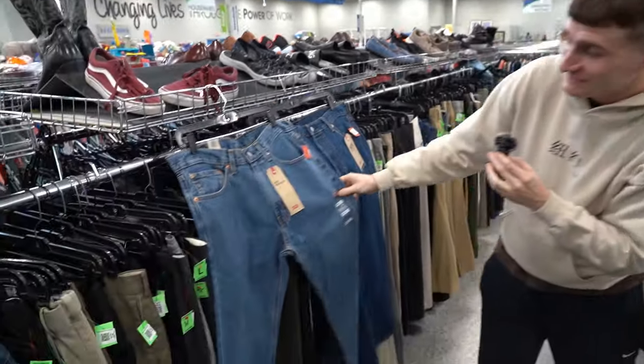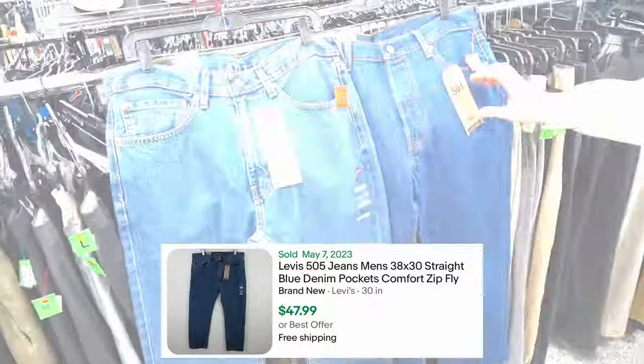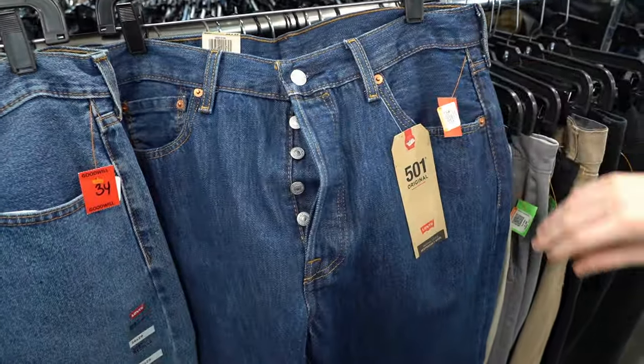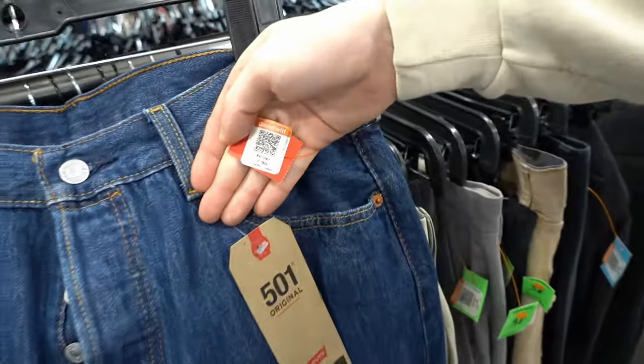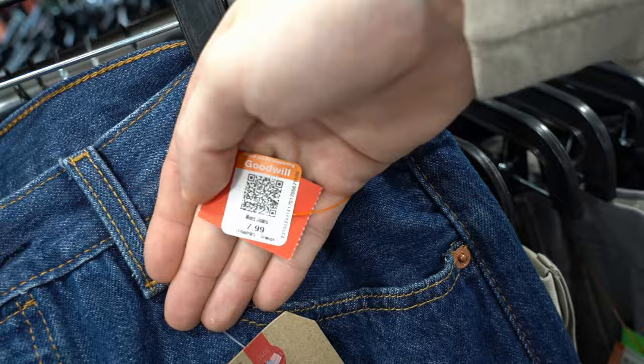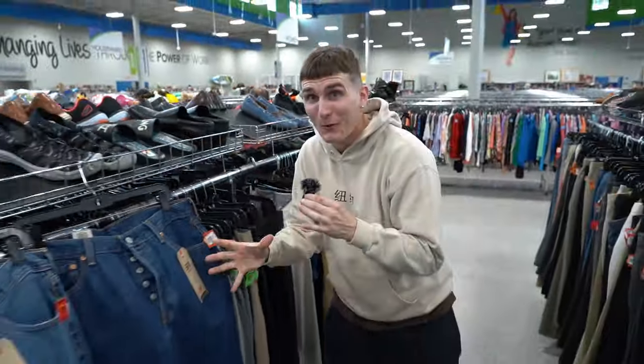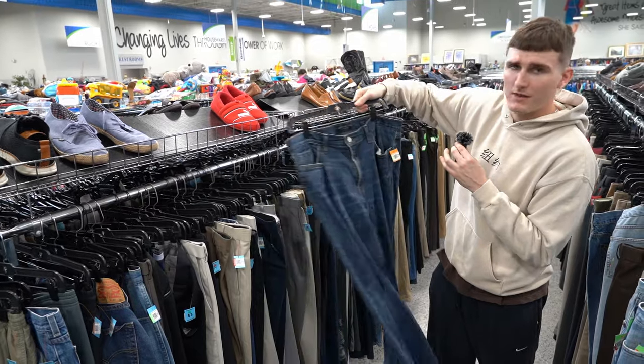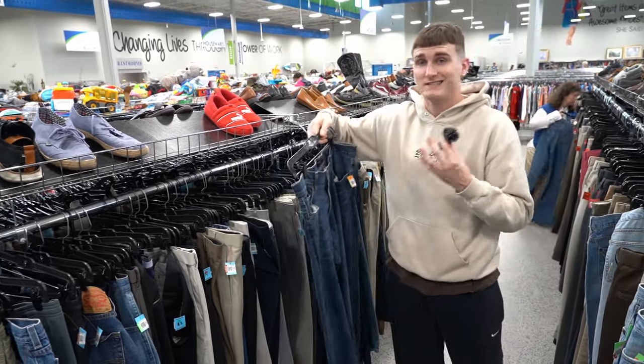Levi's 505 regular, both new with tags. Yo, but crazy enough, button fly. Come on. $7.99 on both pairs. These are just fillers, Lucky Brand, 33 by 32. Nothing crazy, but they're like $6.